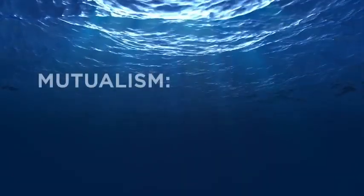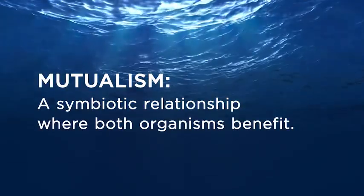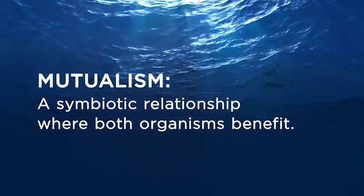On a reef, there's all kinds of different types of symbiotic relationships. The most important relationship on a reef, in fact, is symbiotic. It's a mutualism. So what's a mutualism then? A mutualism is a positive relationship, meaning that both organisms benefit from the relationship.